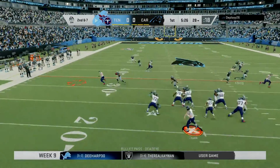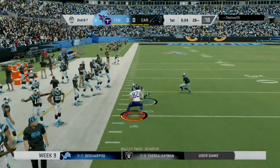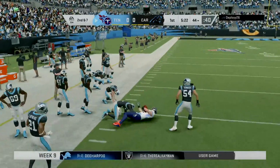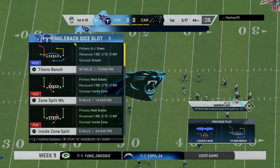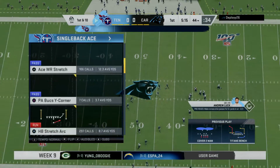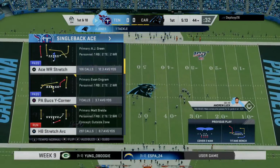After the run, Luck on the throw. Caught here by Griffin. And they'll get it up just short of the 45 at the 44. The catch and run there, good for 16 and a first. 16 yards. And the Titans.